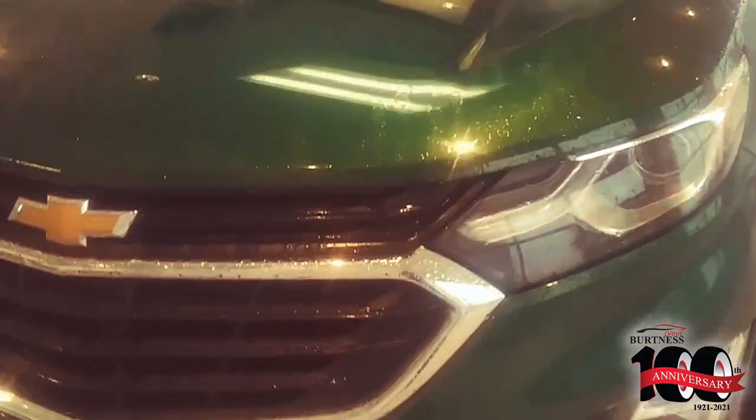Tires are very good. Sorry about the rain on the vehicle.